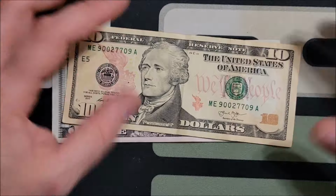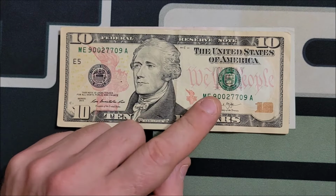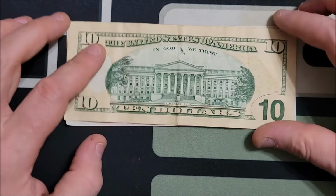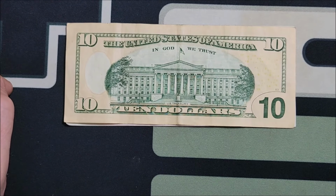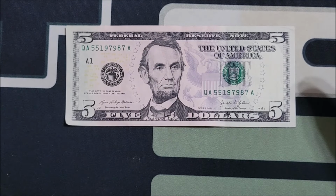Nice $10 note, and looking like we're ending on a little bit better than some 1s. Nothing crazy in the serial number, despite having some repetitious 0s and 7s and 9s. Not really a pattern enough for me to hold on to. And nothing jumping out on the back of this bad boy.